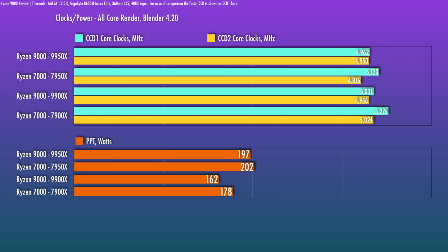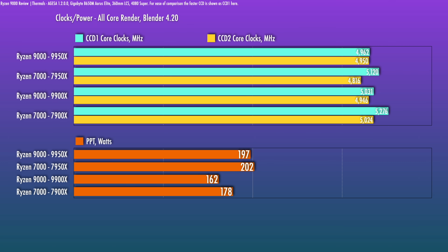For the 9900X, the CPU drew basically the max for the 120 watt TDP spec, and at that point the faster CCD was at 5030 MHz while the slower was about 4950 MHz. So definitely the gulf is not as big as before between the two CCDs. With the 7900X, there's about a 250 MHz gap between the two.